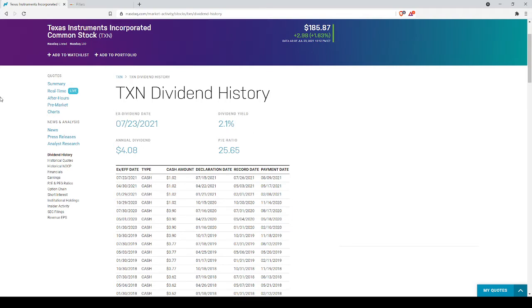And I wanted to do TXN because they had earnings yesterday, which, while beating expectations, the stock dropped rather sharply. So we're going to look and see if maybe this is something to pick up on a downturn with a dividend yield, some kind of play there, or if its fall was really worth it.